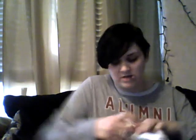Alright, here's the next bag. This one came from Myrtle Beach, South Carolina. Oh, cool! I got a My Hero Academia sticker on it.